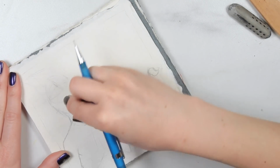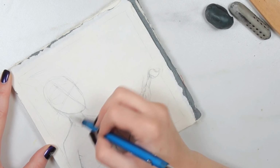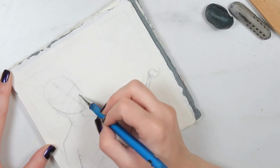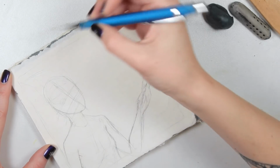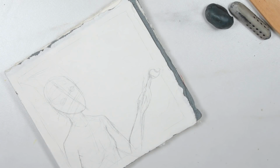What am I doing? I'm just gonna draw in stuff and come back to it later. Cool, great, good plan. Look, I have eyes. Oh my God, she looks terrifying right now.